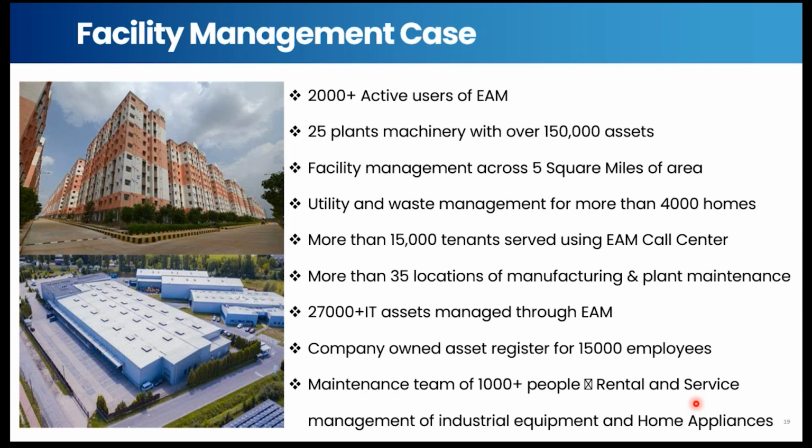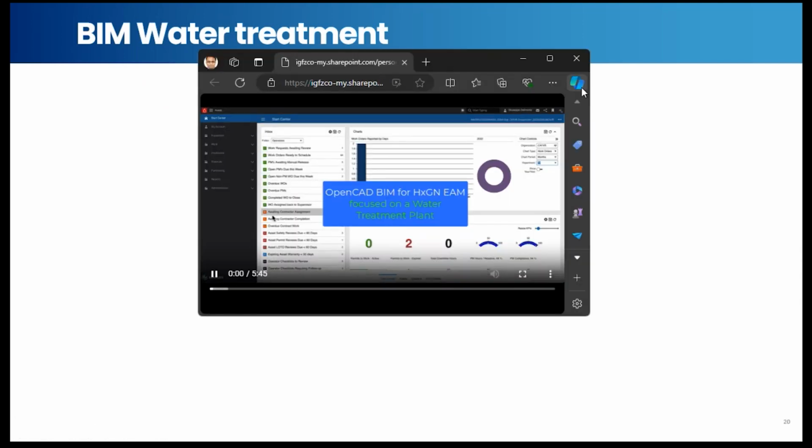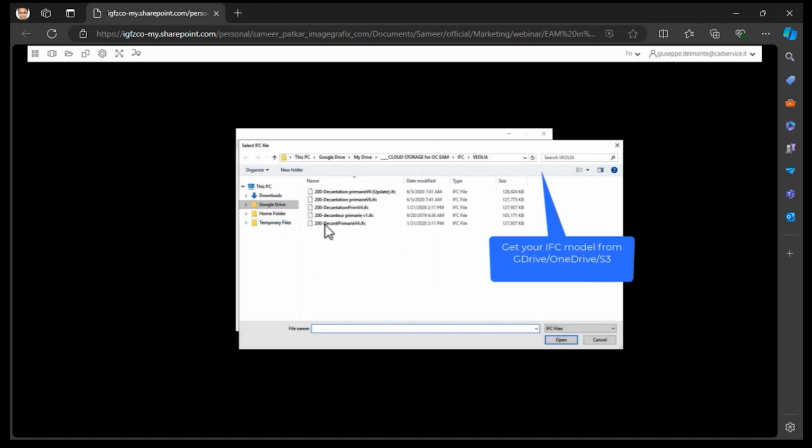Yeah, I just touched upon it in my previous slide, but I have a small clip. I will explain in a few minutes. I will not deep dive into it, but I will just explain it via this clip. This is Hexagon Open. There are two things. Let this clip run. I will do the commentary.